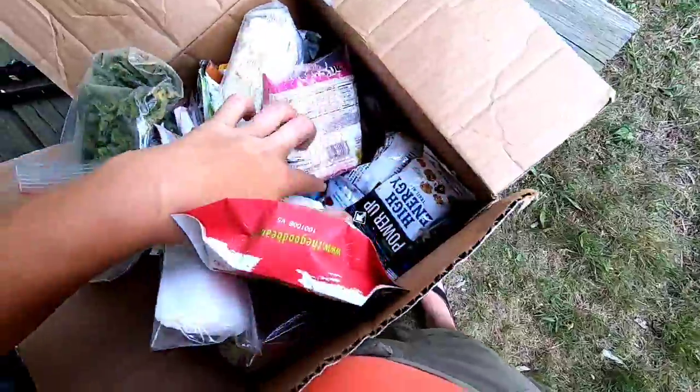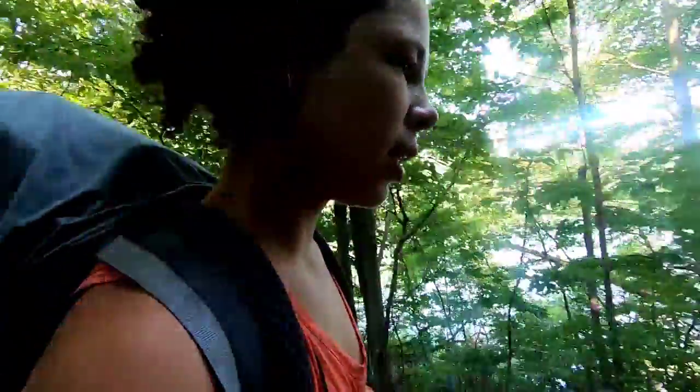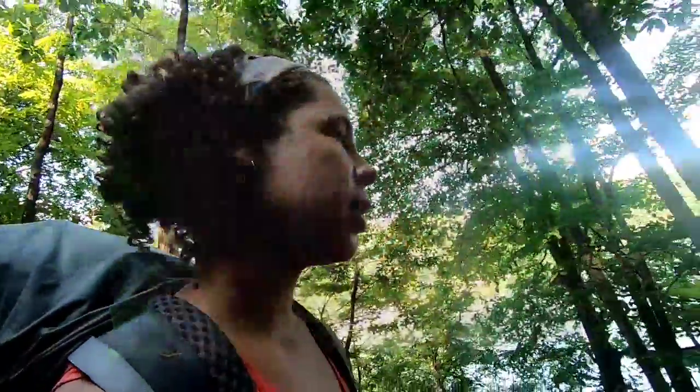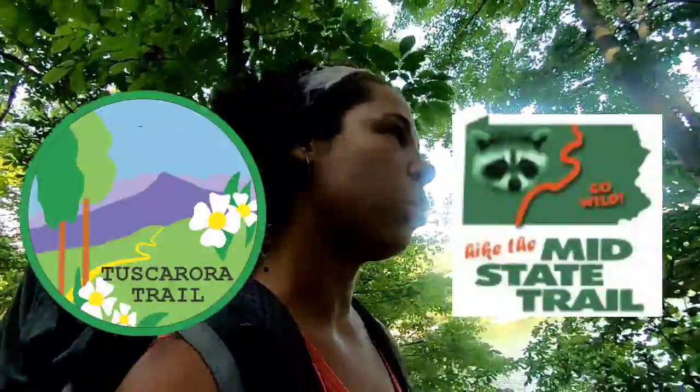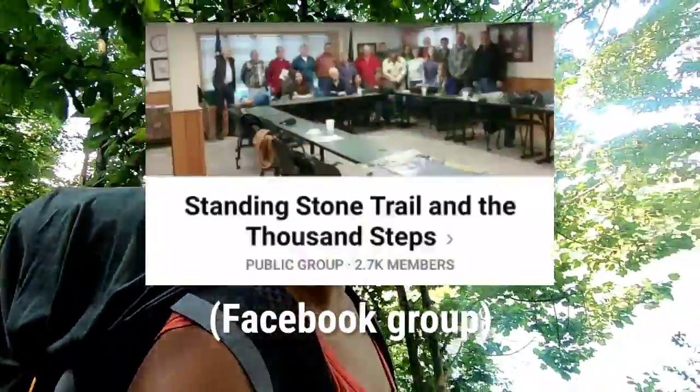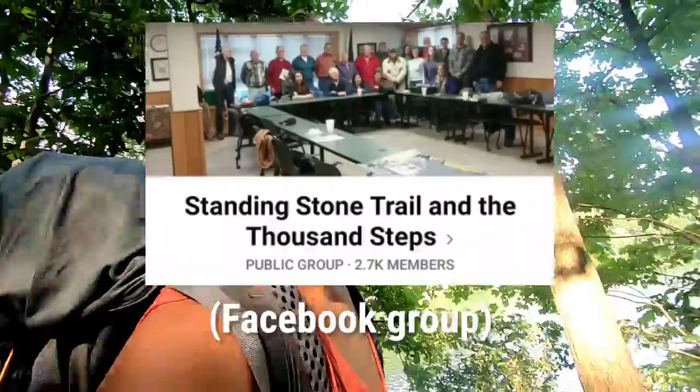So my pack is about 8.5 pounds heavier right now, plus water. What I know so far about the Standing Stone Trail is that it was created in the 1980s. It used to be called the Lynx Trail, and it was created to connect the Tuscarora, which I was just on, with the Mid-State Trail, which I will be taking next. And it's a very passionate group of volunteers that created and maintain this trail.